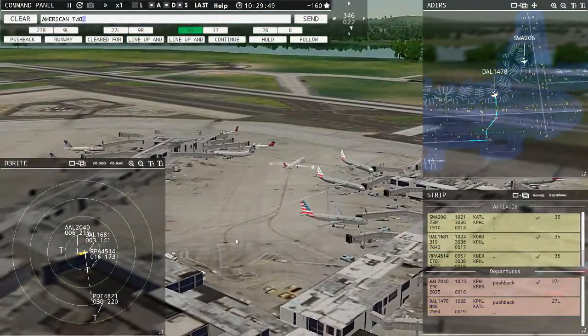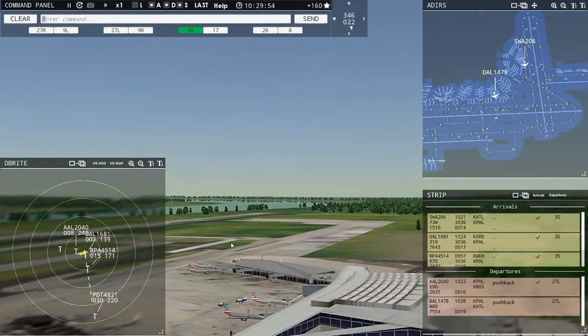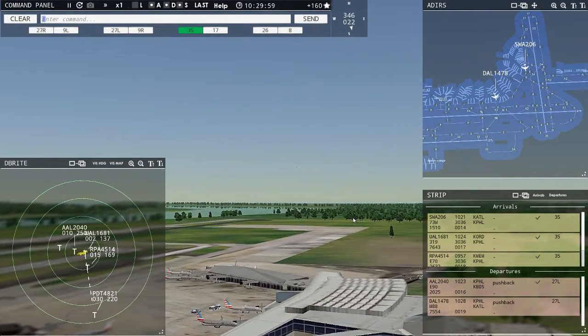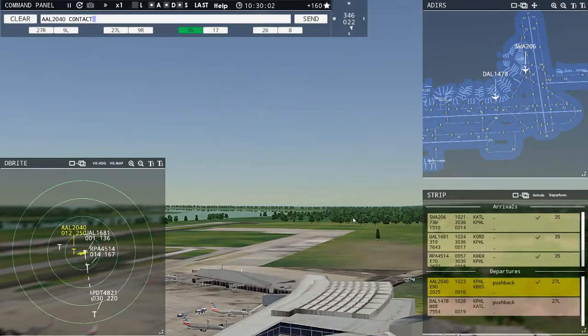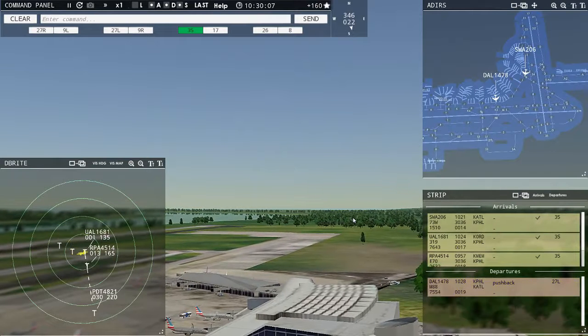American 2040, contact Philadelphia Tower. Oops, American 2040, contact Philadelphia Departure Radar. Say again. Oh, I'm combining the two again. American 2040, contact Philadelphia Departure, good day. Yeah, I said Philadelphia departure, that's what I was thinking. And they say always radar contact, climb maintain 15,000, turn left at 300.